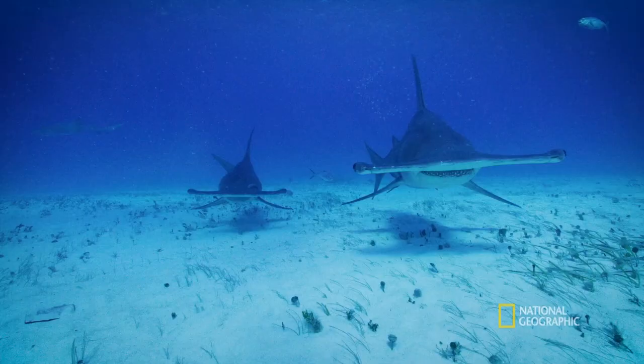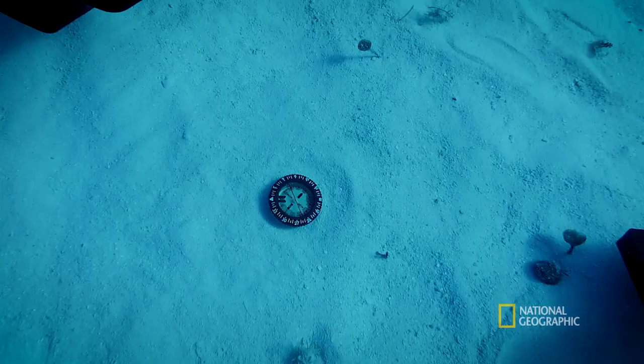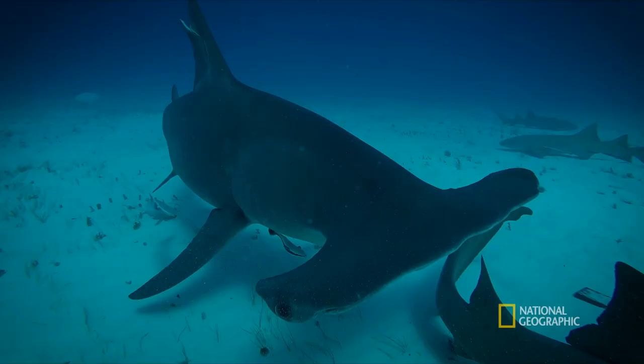What we saw was that both the nurse sharks and the hammerheads did respond to the magnets. So what we can take away from that is that those weak magnetic fields that are locked in volcanic rock are something that the sharks could detect and may be able to use in navigation.